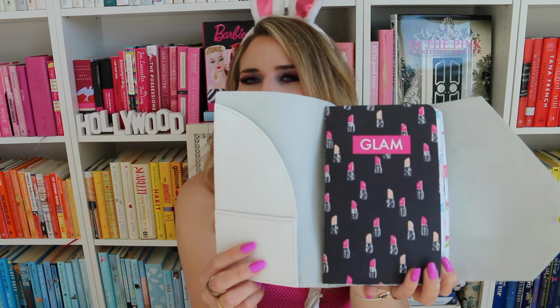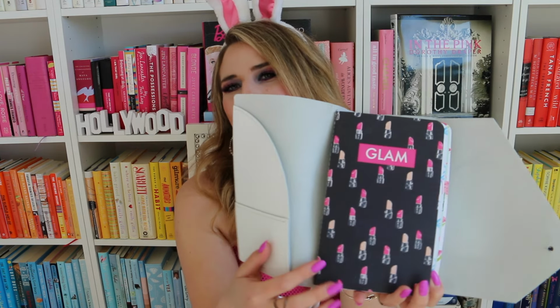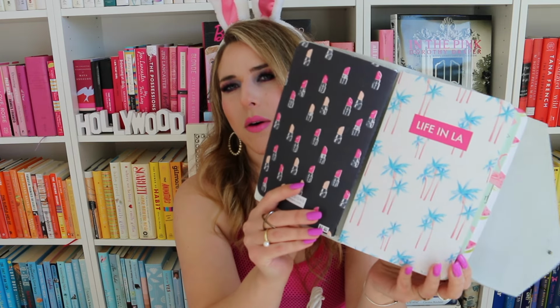And then I have some notebooks, so I'm just going to be practicing my handwriting in these. I got one that just says Glam with some lipsticks, and then I got another one that I think I hauled a long time ago. This one is not new.